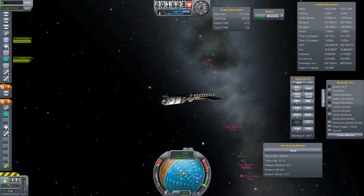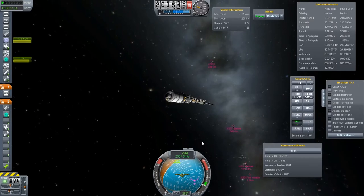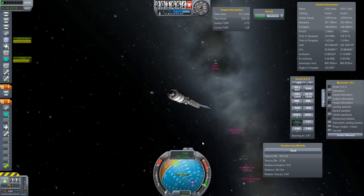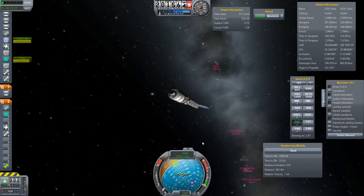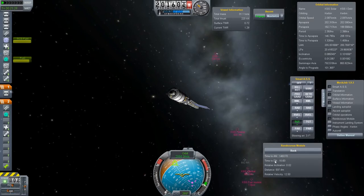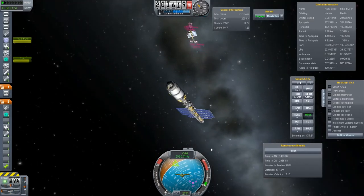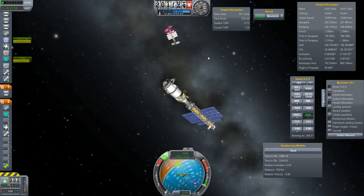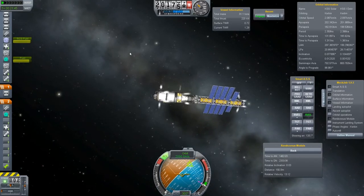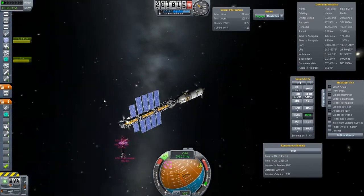Okay, we need to face this one. And once we are within 200 meters, it should work. Oh, yeah, there it is. Now we overshoot, of course. Only 150 meters away, so let's use some RCS fuel to turn around, otherwise we shoot away too fast.